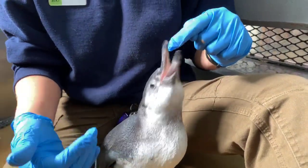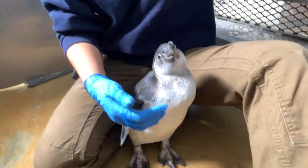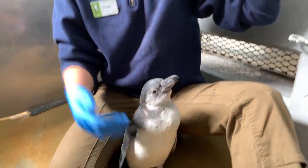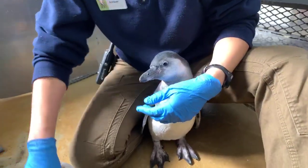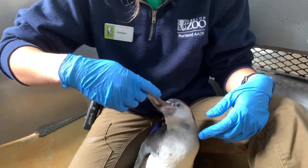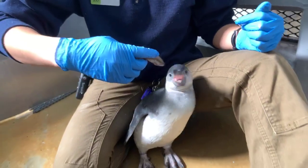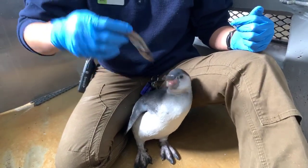But I am going to try to feed her because she's hungry. And you can see that beak in action, and it is very sharp so that she can catch her fish and eat it. So we're going to try to feed her, and she's such a good eater. You going to show? And she's just playing with her food right now.